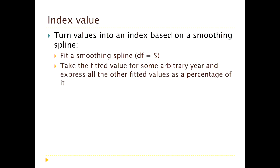is to fit a smooth curve through these points, a smoothing spline, and to take an initial value, usually at the start of your recording period, and call that arbitrarily 100, and then divide the fitted value from that smoothed curve for each of the subsequent years, and then you get an index that's relative to 100.